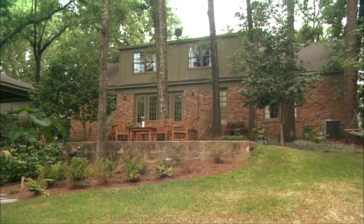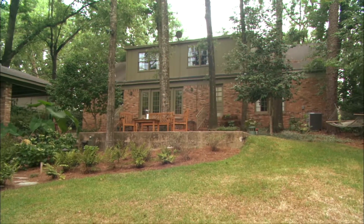When we bought the house, it had this patio out here, which is probably about 30 feet away from the house, and we completed the backyard, but there was a big separation, and we just never really came out to the patio and used the backyard as much.